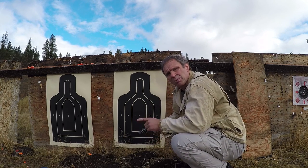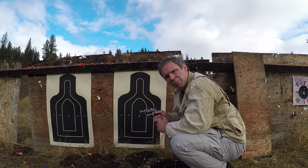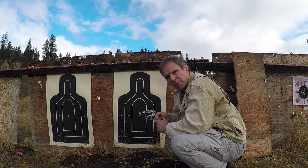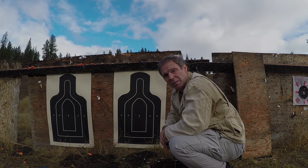Well, several factors, but the biggest one being double action revolvers like this can be fired in a single action mode for a very short, crisp trigger and a lot more precise shots at long range. And that's just what I did, and that's the result. So what about the power of these two rounds?